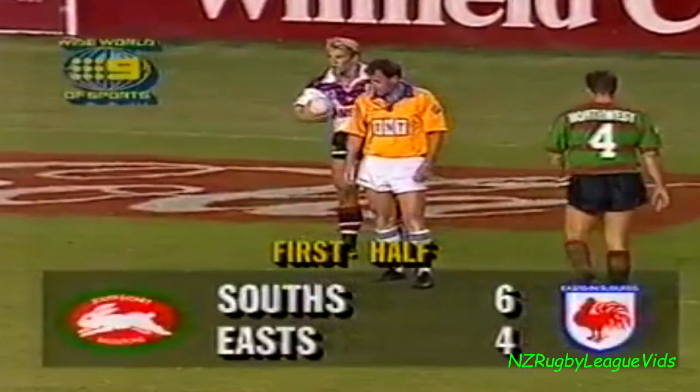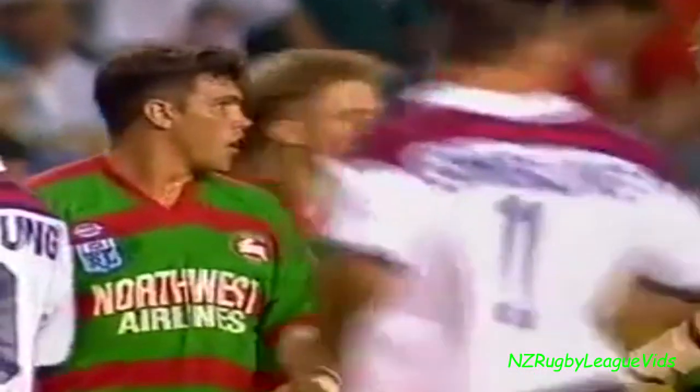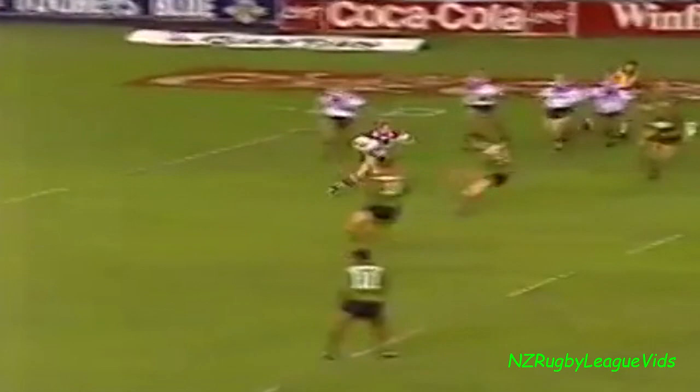Some of the memories come flooding back through the mind as you see this old jumper for Souths, the black shorts and what have you. Some of the great players that have worn these numbers down through the years.